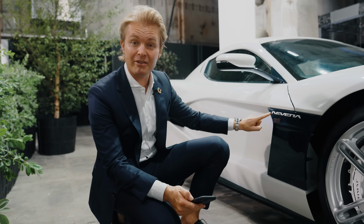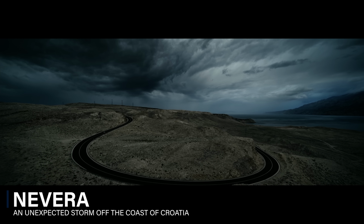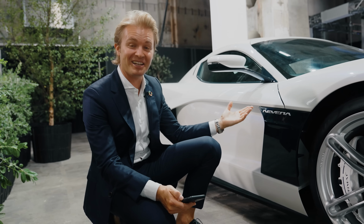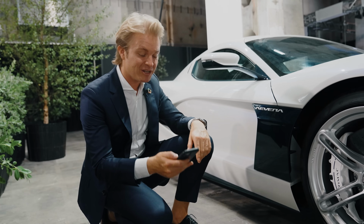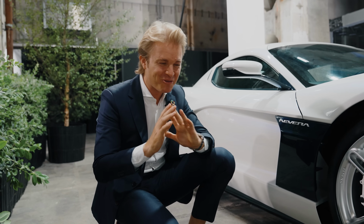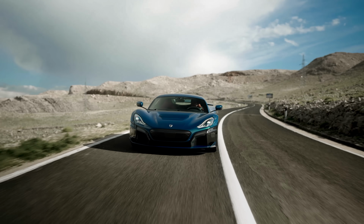First of all, let's start with the name Nevera. So Nevera in the Croatian language, it's a really aggressive, fast storm that suddenly comes, but also suddenly leaves again. So I really love it. Let me know in the comments below what you think of the name. I think it's really awesome. So they've managed to achieve all of their targets and even overachieved in an incredible way. I'm going to tell you some of those numbers in a couple of moments. It's crazy. So let's go to the front now.